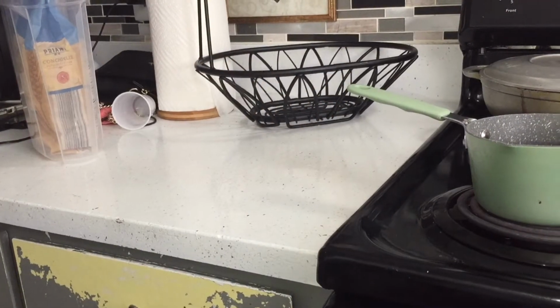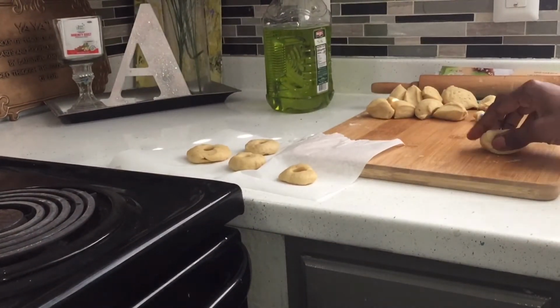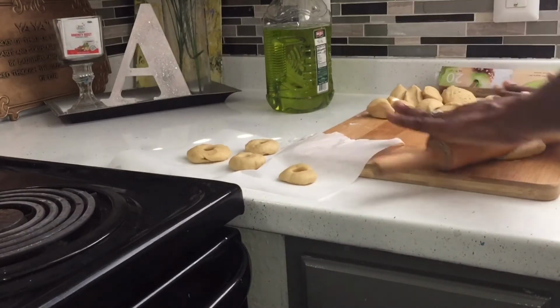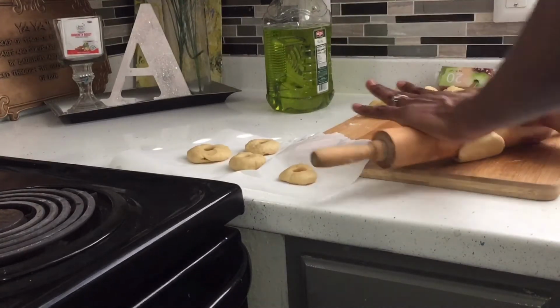Cause that's my trick. If you put a wooden spoon in the oil and it's not bubbling, that means your oil is not ready to fry. But if it's bubbling, that means, girl, you're ready to fry. Okay? So, I'm turning back.